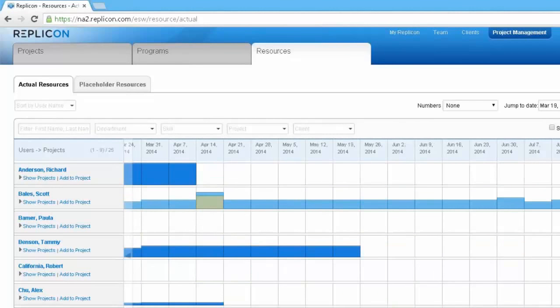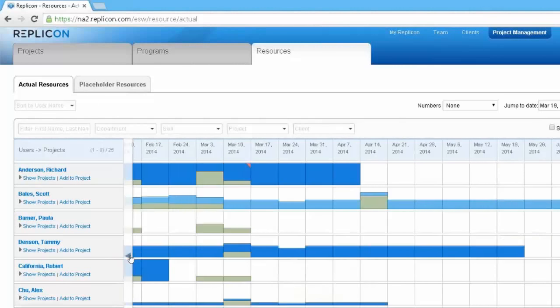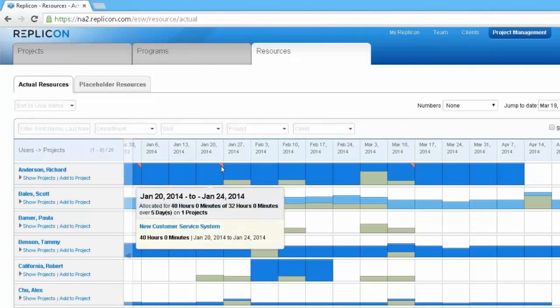It presents an infinite view into the future as far out as you would like to start scheduling resources. So you can start to see when they become available so that when you take on new business, you can give customers more accurate timelines.